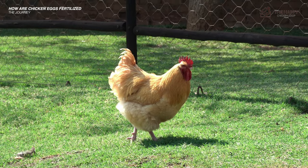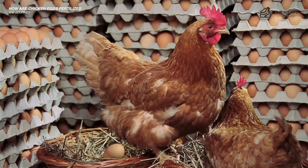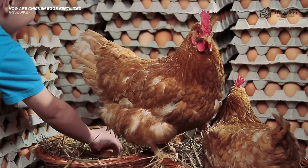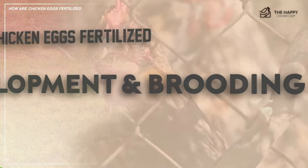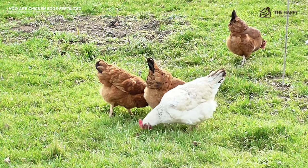Between 5 and 8 is a reasonable number. If she has too many, remove some to another hen or just take it to the incubator. Now let's get into the development and brooding. If you allow the hens to hatch their own, you can do a few things to make the process smooth.